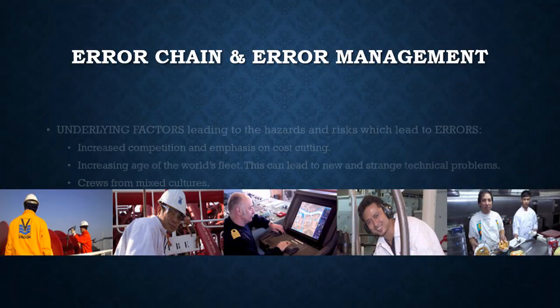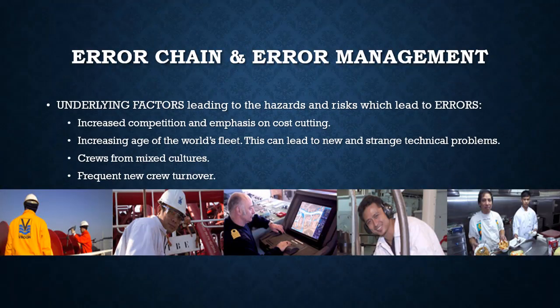Underlying factors leading to the hazards and risks which lead to errors: increased competition and emphasis on cost cutting, increasing age of the world's fleet, which can lead to new and strange technical problems, crews from mixed cultures, and frequent new crew turnover.